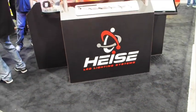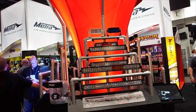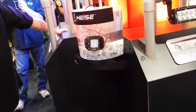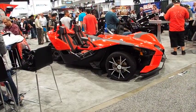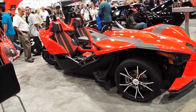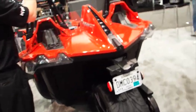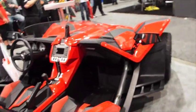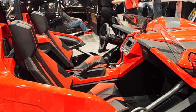We're hearing more and more about LED lighting systems, and here is HEISE, H-E-I-S-E, and here's a demonstration. I guess they are waterproof. Can you imagine going around the neighborhood in this thing? You would be noticed. Slingshot is made by Polaris, and you can buy it, gentleman said, probably around $30,000. So, I could be driving this in the neighborhood if I could get in and get out of it.